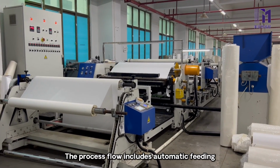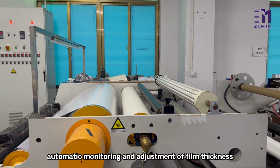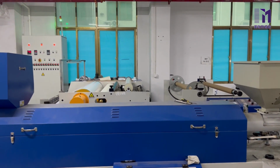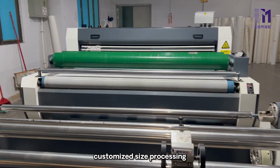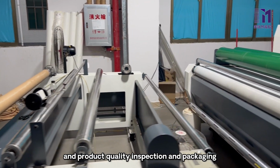The process flow includes automatic feeding, hot melt film extrusion, automatic monitoring and adjustment of film thickness, cooling system, automatic cutting, rolling and packaging, customized size processing, film composite, and product quality inspection and packing.